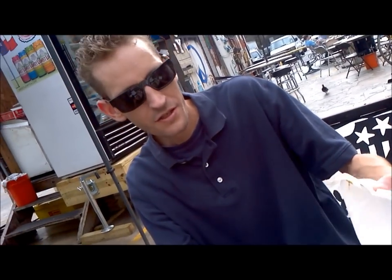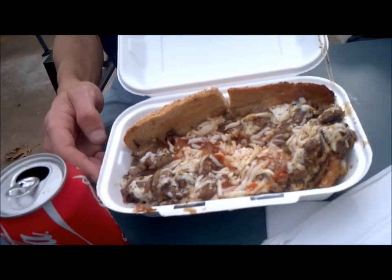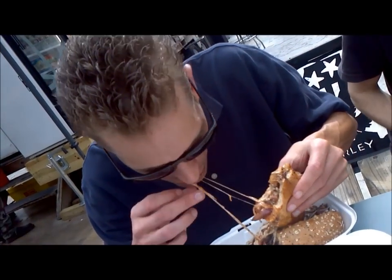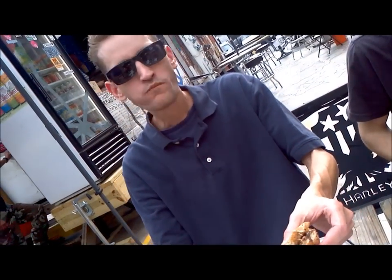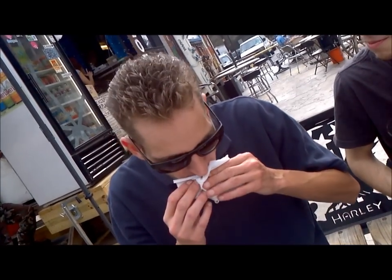Here we go, we got the Southside Philly that I ordered earlier. Take a look at that. That is insane. Oh my god, that is insane looking. He doesn't even have words. It's that good. You know food is delicious. Look at that thing. You're looking right at it, man. Yeah. I'm going to eat both of these things if he doesn't eat that quick enough.